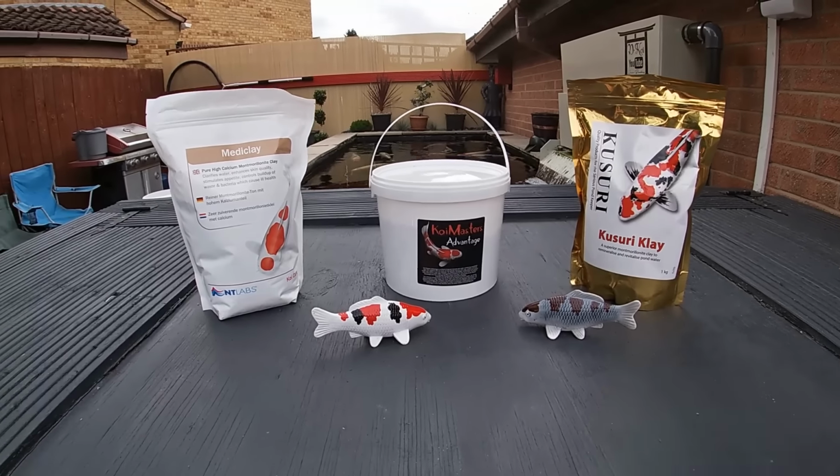What I do know, from anyone that feeds a lot of growth food, if you do, you'll know you can get that oil on the surface of your pond. Hikari is quite oily, the growth, and you can get that yellow tannin in the water. I know from my own experience that KoiMasters Advantage removes that, and I'm suspecting that the other 2 will as well. So the first one I'm going to test is the KUSURI Klay. I'll go on and get the filters done, and we'll give that a run through.